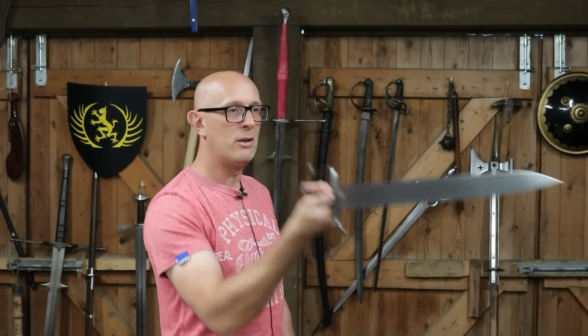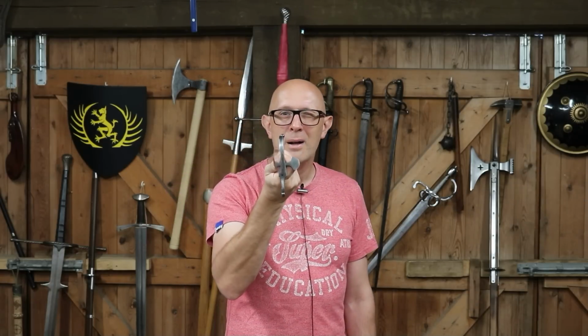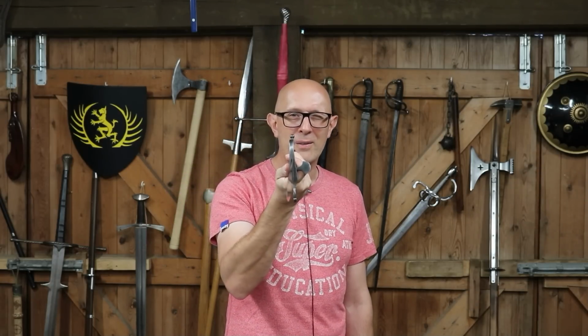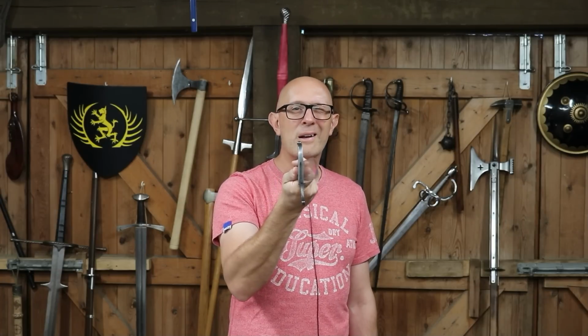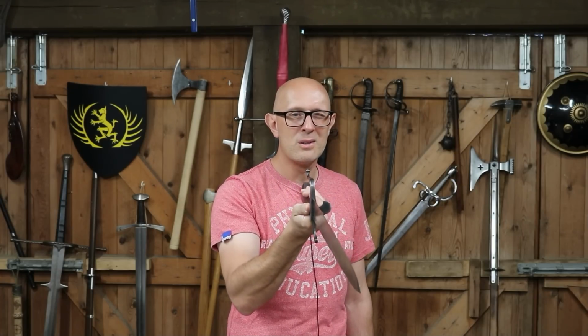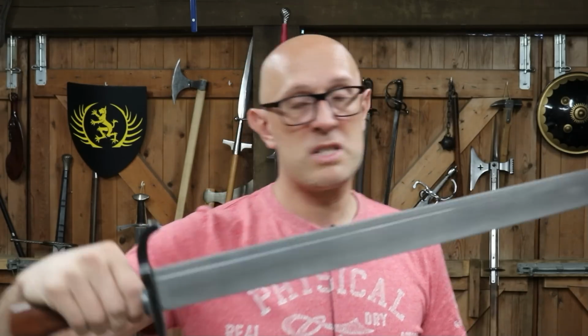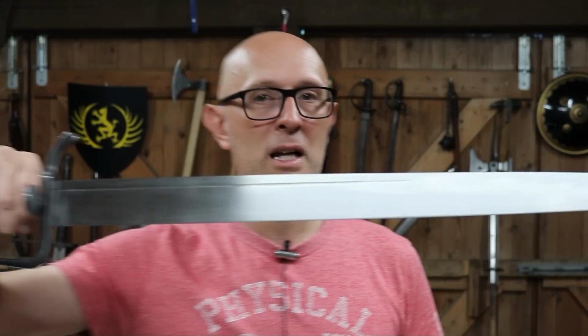Oh, that's cute. Oh, look at the distal taper on that. That is nice. Oh my gosh, that handles like an absolute dream. Yeah, so I'm just looking along the edge. It all looks straight to me. The finish is satin finish. It's similar to something like an Albion.